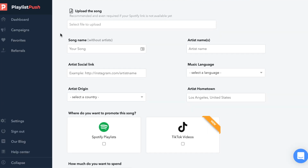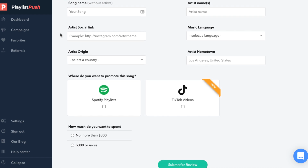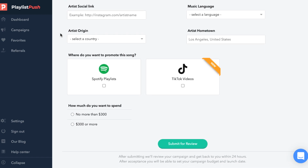Now, the way it works is you upload your song and some basic information about the track, and then you submit it for review. The minimum budget for a Spotify playlist submission campaign is $300, and that's the minimum, so you could easily spend a lot more than that. But after you submitted your track, you should hear back from Playlist Push within 24 hours, and once your submission is approved, you can then set up your campaign. You'll specify the genres of playlists that you want to submit to, some artists that are similar to you, and then you'll also set your budget.